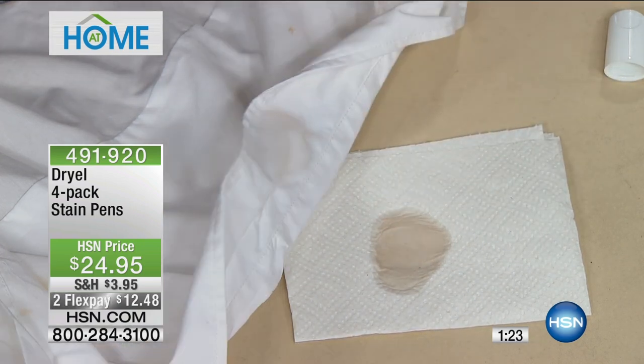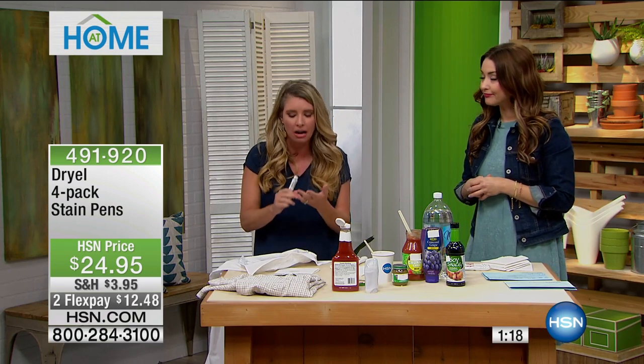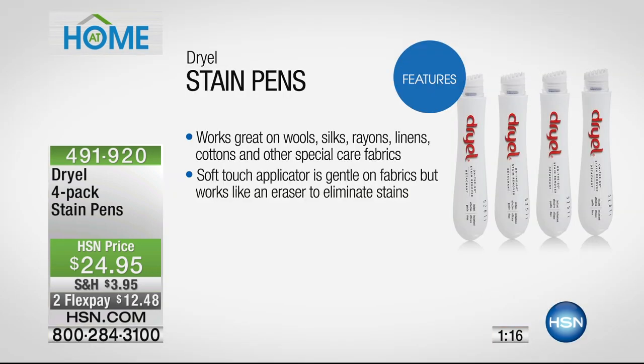Okay, that again makes it different from everything else out there. It's not going to bleach it. It's not going to stain it. It's not going to break down the fibers. It's just going to get the stain out. It's saving you money. It's saving you time. You get four: one for the purse, one for the office, one for the car, one for the lunchbox. Exactly, and we're showing you.